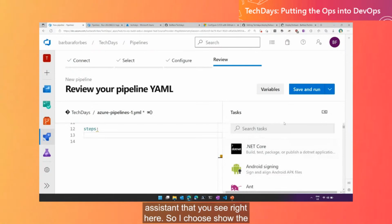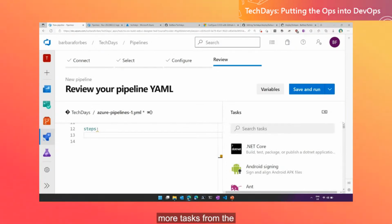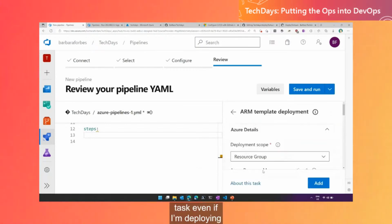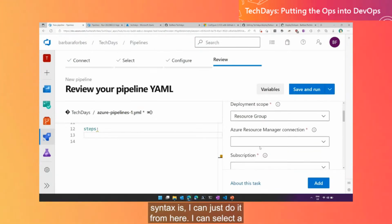So I choose Show the Assistant, and now I have a bunch of tasks here that I can use. There's a lot of tasks available, and you can even add more tasks from the marketplace. But let's focus on our ARM template. I can use the ARM template deployment task even if I'm deploying bicep files. And as you see, I get drop-down menus to add everything. So I don't have to worry about code, and I don't need to know what the syntax is. I can just do it from here.